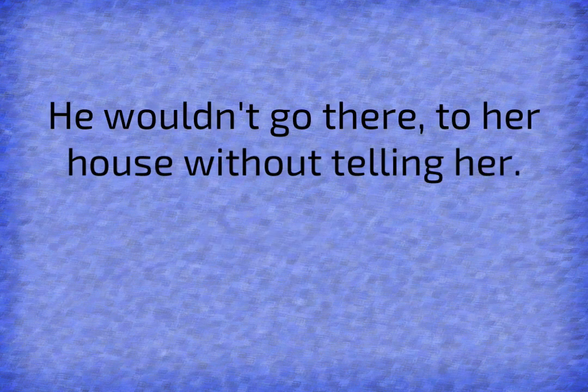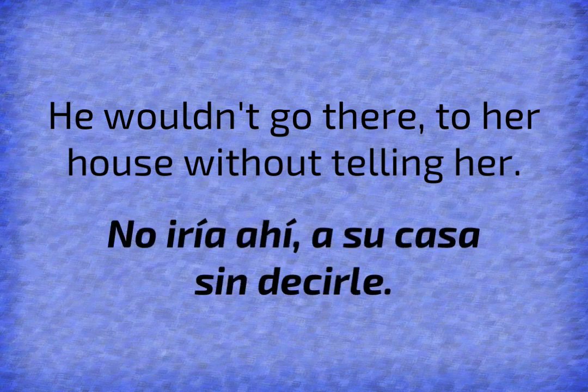Now, how about an interesting use of decir? Remember that infinitives have the power of putting an object pronoun at the end in a contraction. So, decir by itself means to say or to tell. But the contraction decirle means to tell him or to tell her. We can put a preposition before this, like in order to tell her or without telling her. Without telling her would be sin decirle. So here's a sentence example. He wouldn't go there, to her house, without telling her. No iría ahí, a su casa, sin decirle.